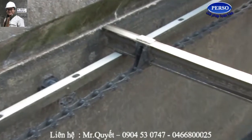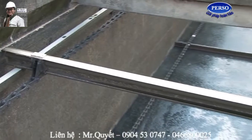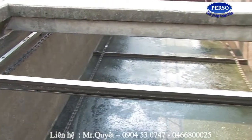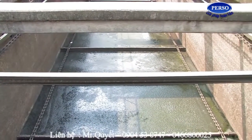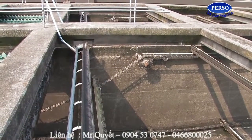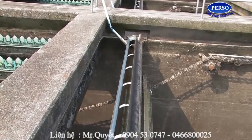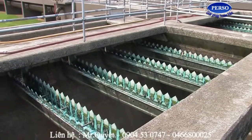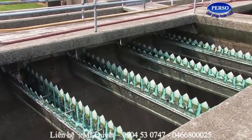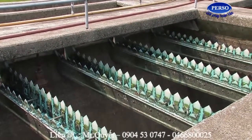You can see how the drive system moves the chain and pulls along the flight at the surface and then along the bottom back to the sludge hopper. And it would be rotated to allow the scum to flow into this, and then from here it'd flow to the scum hoppers for removal, which those solids are then moved on to a gravity thickener, which we'll visit here shortly. The weirs at the end of the primary basin allow the cleared effluent from this basin to move on to the next process at the trickling filters.